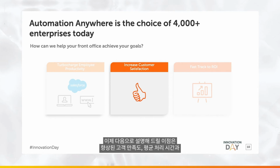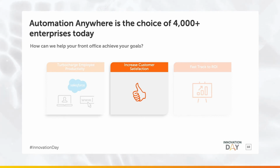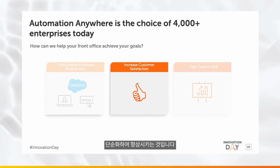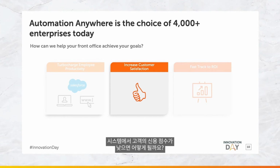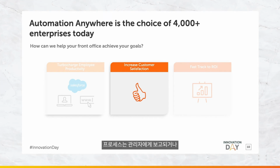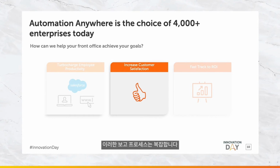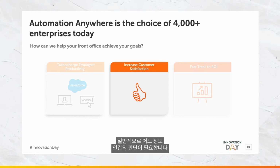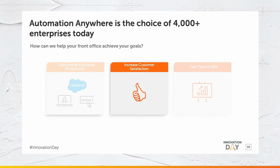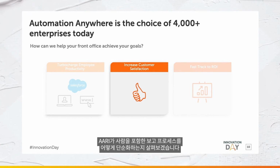Now, the next benefit we'll talk about is increased customer satisfaction, improving average handle time and first call resolution rate by simplifying collaboration across teams. Let's go back to the previous demo. What if the system flagged the customer for a bad credit score? The process would be escalated to a manager or sometimes escalated to a completely different team. And these escalation processes are complicated. They usually require some amount of human judgment. Let's see how Ari can help simplify an escalation process that includes a human in the loop.